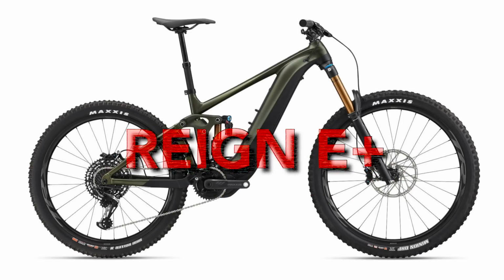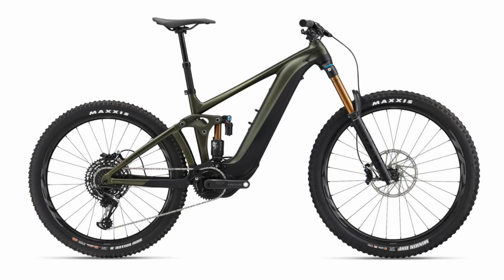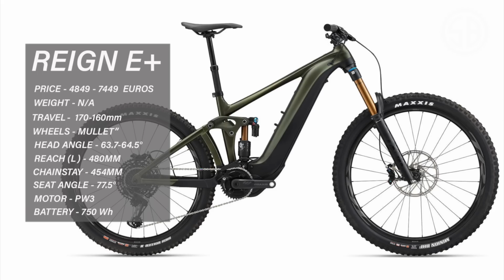Number 2, Giant Reign E+. The new Reign has to be one of the best value e-bikes on the market in 2022. Let's check the specs out. You're getting full Fox Factory suspension, you're getting carbon fiber wheels, you're getting a 750 watt battery, you're getting the new Sync Drive motor with 85 Newton meters, and how much are you asking? €7,500. That is a steal, and don't forget riders, that is pretty much competing with the online brands, and you're getting the local support, which I think is pretty important when you're buying an e-bike.